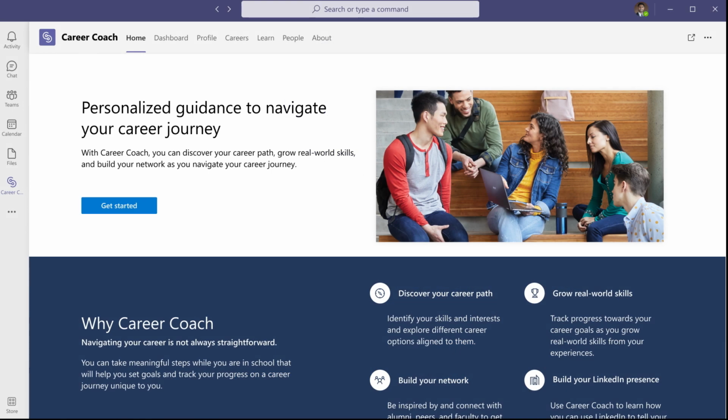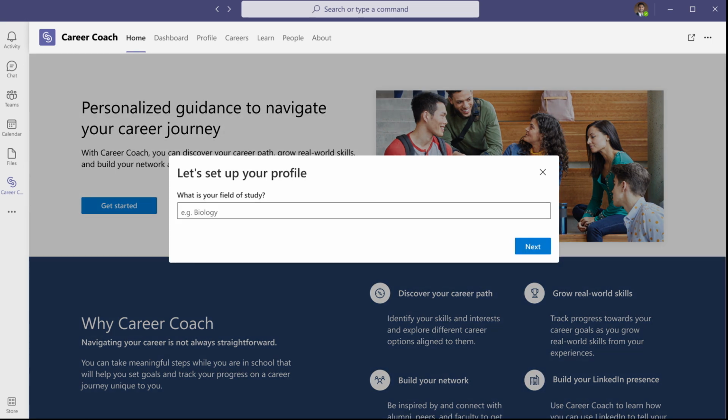With Career Coach, institutions can help students discover their career path, grow real-world skills, and build their network as they progress towards their goals. From their first year to graduation, every step forward in a student's career journey starts by understanding where they are now. Students can set up a profile that personalizes their experience in Career Coach.